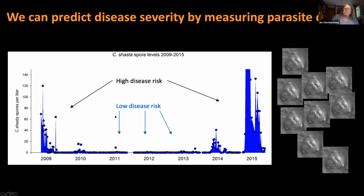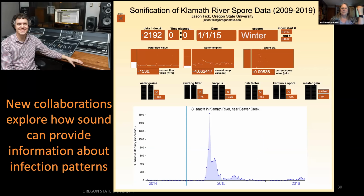So because of this long-term data set, I was curious about some of the things that we might be able to explore if we combine some of the different variables and use a different way to look at them. So rather than reading the data and looking at graphs of spore levels and water flow and temperature levels, if we could maybe use music and listen to that data. And so the next collaboration is with Jason Fick, and hopefully we can make it at least partway through this sonification slide. But again, this will be posted on the ArtSci website if we don't make it through.